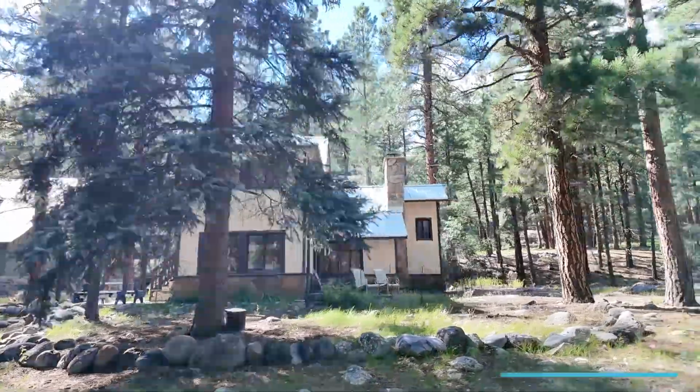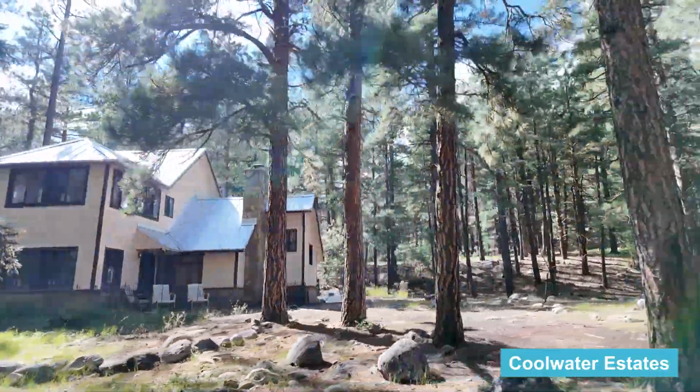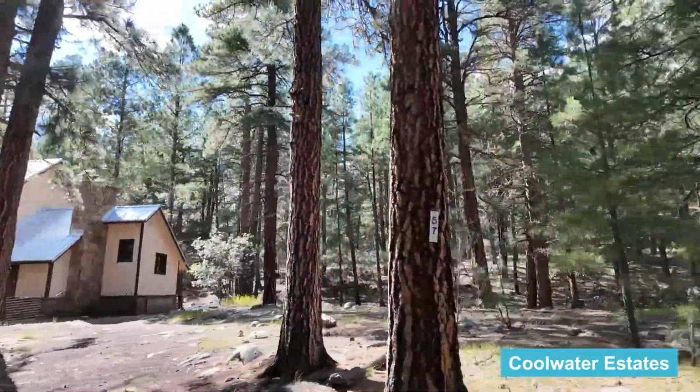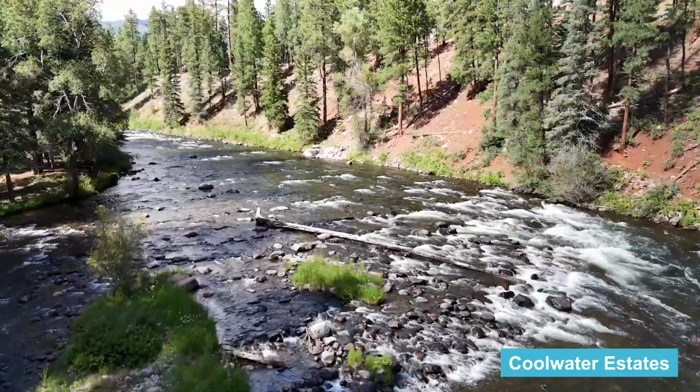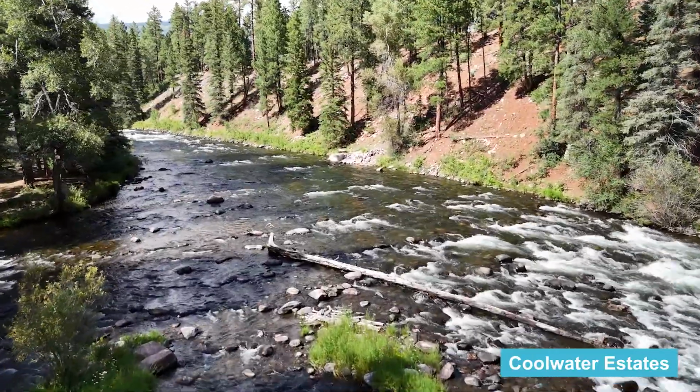All right, so now we are over in Coolwater Estates, and this area is very different from the last 2 subdivisions, where those were somewhat similar in topography, the trees, the land, the water, and this is just so different. You kind of feel like you drove an hour away from Durango, an hour away from Bayfield, and you're just tucked in the forest here, really quiet, with the river running right by these properties right behind me. You can see these big, tall pine trees behind me as well.